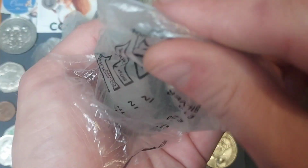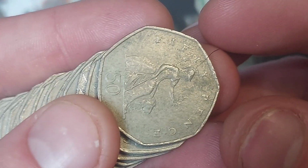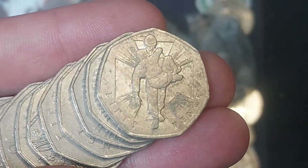Let's start the weekend coin hunts off with a £100. I nearly said 50. £100 in 50p coin hunt. As you all know, the aim of the game is to try and find any of those different back commemorative coins currently in UK circulation. And it's taken four or five coins in as we find our first.